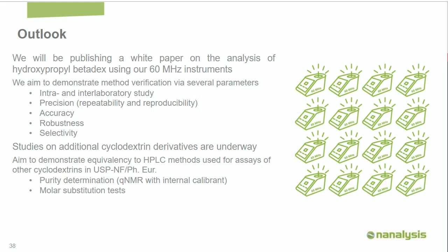I also want to mention that studies on additional cyclodextrin derivatives are underway, and we will be demonstrating equivalency to HPLC methods that are used for assays of other published cyclodextrin monographs. Some of these will be purity determination using qNMR with an internal calibrant, but others will be molar substitution tests, which for some reason in these monographs are dictated as used with HPLC.